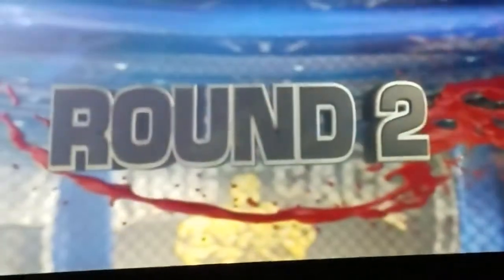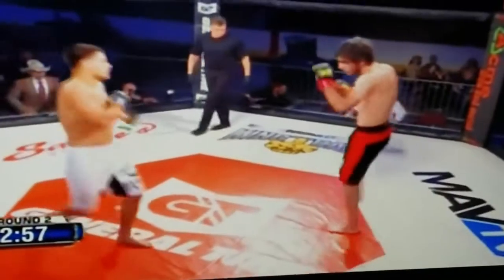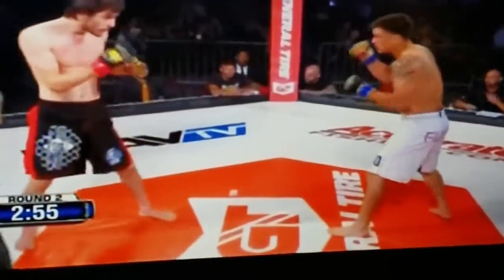And here we go once again, as we head off in the next round. A great battle so far between Francisco Dominguez and Chris Cortez. Chris Cortez in the blue gloves and Francisco Dominguez in the red gloves.